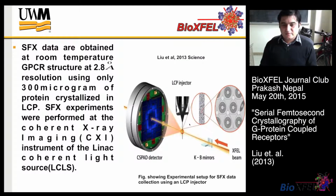So here is the experimental setup. They extrude the crystals through the LCP injector, which interact with the XFEL beam, and that XFEL beam is focused by KB mirrors, and the diffraction patterns are obtained. The room temperature GPCR structure is obtained at 2.8 angstrom resolution using only 300 microgram of protein crystallized in LCP. SFX experiments were performed at the CXI instrument of the LCLS.